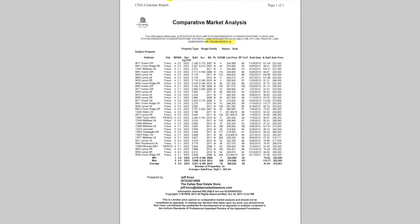And I'm going to put up the sample report for Crown Ridge so that you can start digesting this. And this is from 2012. All right, here's my example. Now let me go down here and just show you right off the bat. In 2012, for the entire year, the average sales price was close to $91 a square foot.